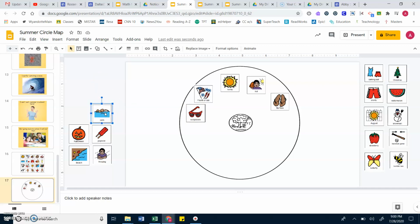Our next word is swim. Do you go swimming in the summer? Yes, very good.